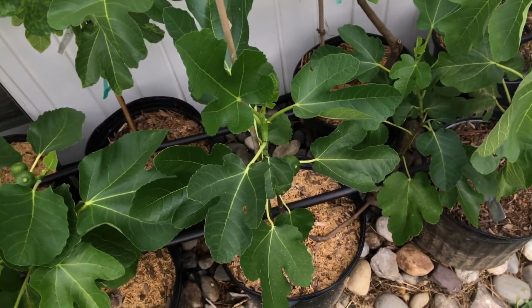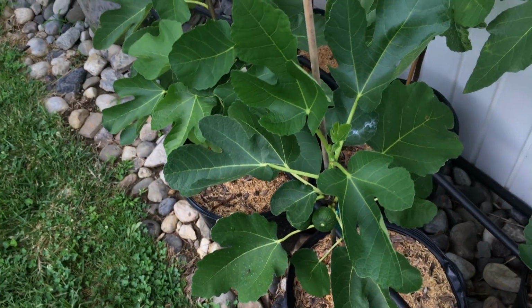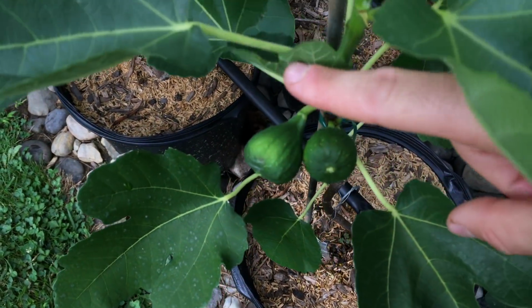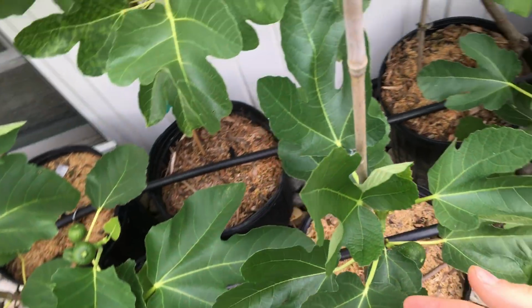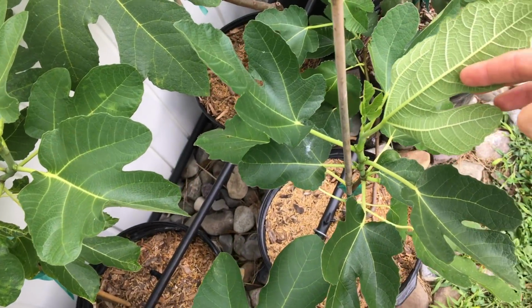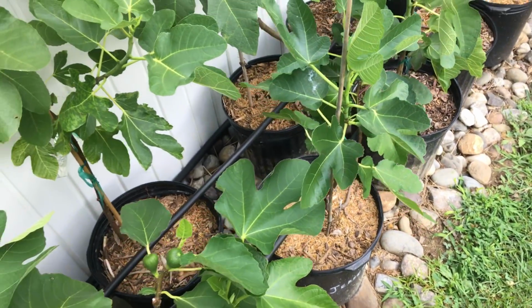And then right here, this is Green Ischia UC Davis. PA Figs, my friend Nick, he really likes this one. Another Adriatic type. And you can see there's 2 figs on it, so we'll get to try it and see if this is really better. You know, I really like to compare the Adriatic types to each other. I like to compare the Hardy Chicago types to each other. I like to compare the Black Mission types to each other. So this one is no exception.